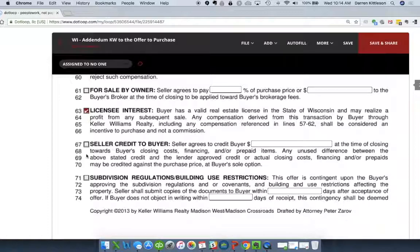Next paragraph talks about if we're asking for a seller to do credits for the buyer. Again, in the market of the moment, that's typically not done. Yet, as markets balance back out, sometimes we can negotiate closing costs, financing, and other prepaid items that could be an incentive paid by the seller to the buyer at the time of closing. So that's for their use, and that's what that one's there for.